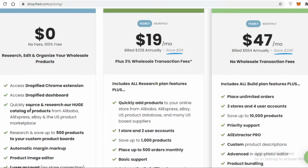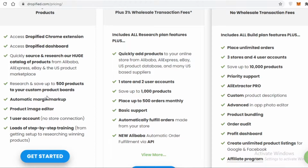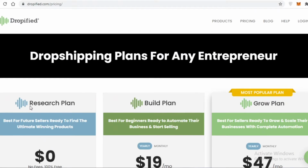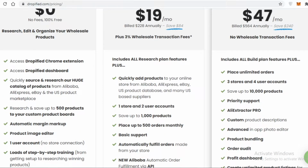You can easily and quickly source and research your huge catalog of products from Alibaba, AliExpress, eBay, and the US product marketplace. You can also research and save up to 500 products on your custom product boards. You can automate margin markup. You can also have a product image editor. You have one user account and loads of step-by-step training from getting started with researching for winning products to getting your dropshipping business running. So overall, their free version is pretty decent. You get all of the basic instructions and tools you might need.